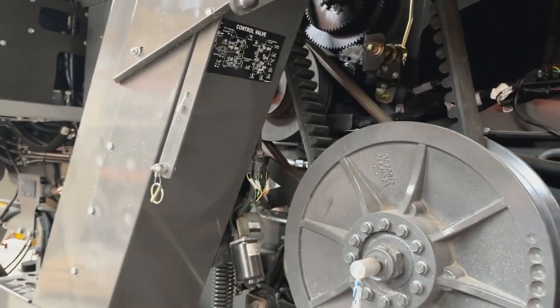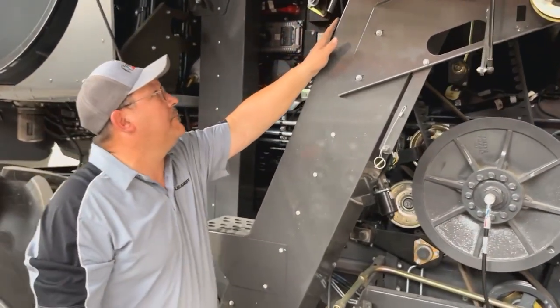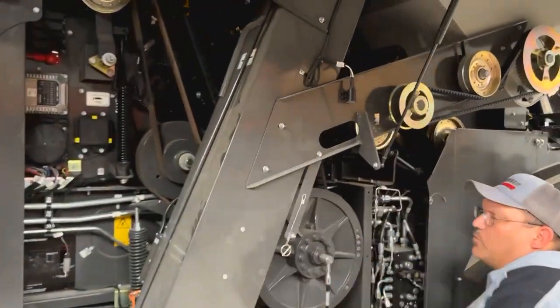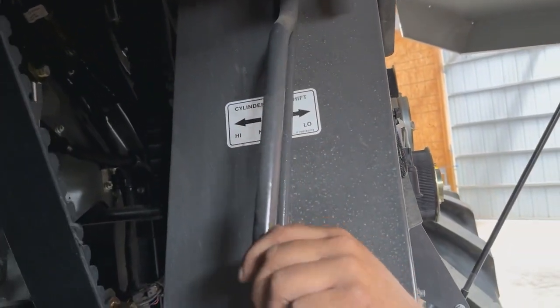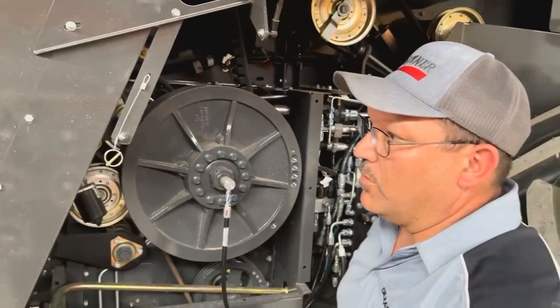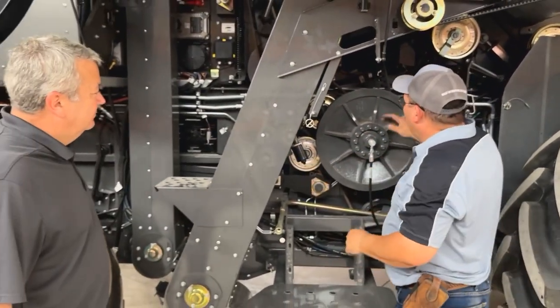Sure. So one thing with our gearbox, depending on the crop we're going in, we've got high and low. This one's set in low side right now, which is what we would run for corn, and you can see that on the decal. So we want to go to high side and get ready to cut some wheat. Now we're in high side. That's something good to make sure of, because a lot happens in the winter and you forget where you were.